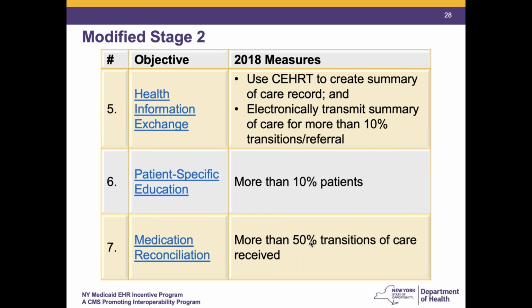Objective 7, medication reconciliation. Medication reconciliation must be performed for more than 50% of all new patients who transition into the care of the provider during the EHR reporting period. Only patients whose records are maintained using certified EHR technology must be included in the reported numbers. In the case of reconciliation following transition of care, the receiving EP should conduct the medication reconciliation. The electronic exchange of information is not required for medication reconciliation.